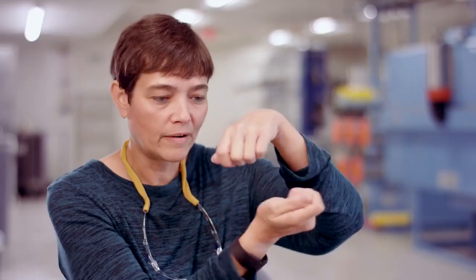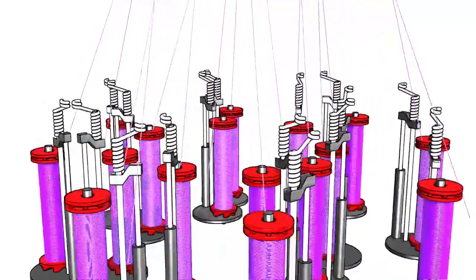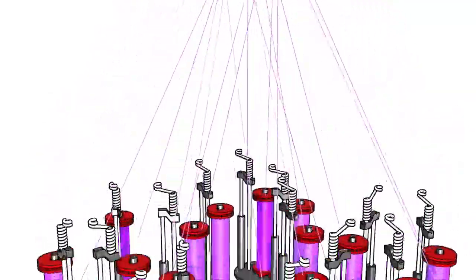This can be pretty time-consuming. On the braider, it travels around for 10 days making braid. And it takes a whole bunch of braiders 10 days to make one lot of suture.